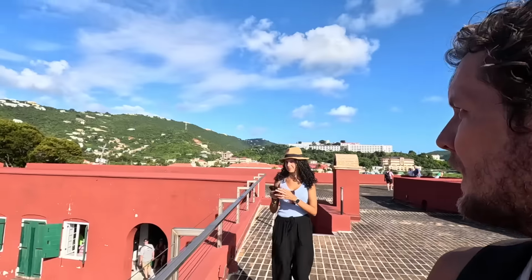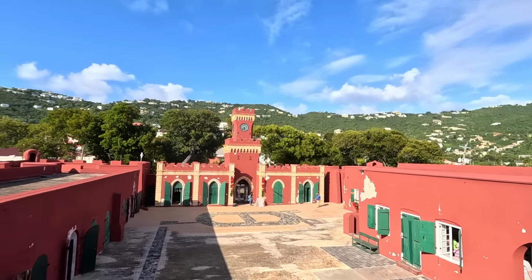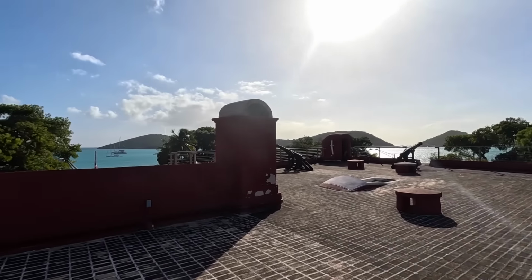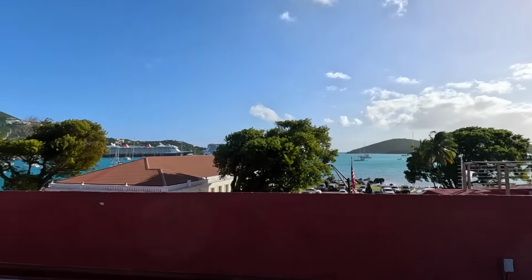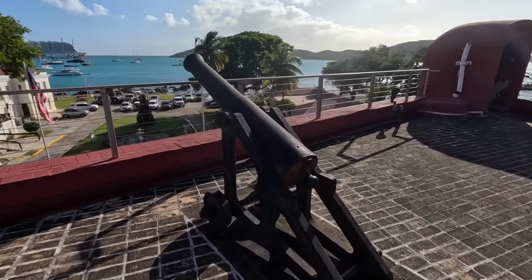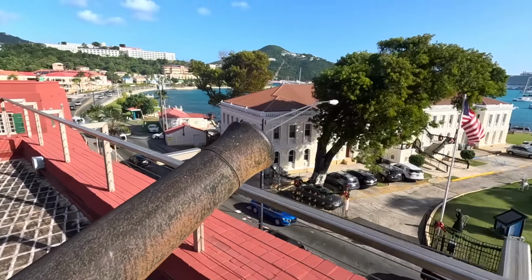Nice, you can come to the rooftop. This is probably the best part. Check out the views from here. See all the big hills. And you get views of the waterfront too. The cruise ships back there. And as always, the cannons. Can't be a fort without the old cannons.